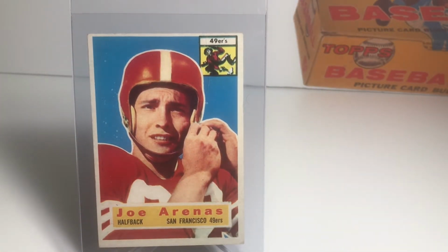Next card we have is card number 38, which is Joe Arenas. I love the blue background on this card with the red old school helmet and the red 49ers jersey and the old 49er logo up in the right hand corner. He was a kickoff and punt return specialist, and that's kind of what he was known for, and was really a threat to score every time he touched the football.